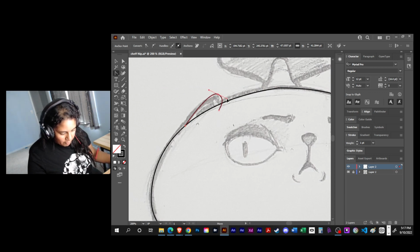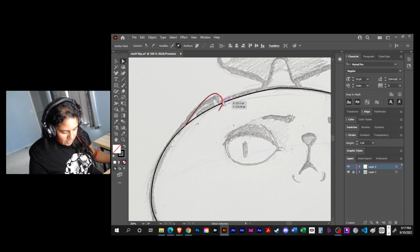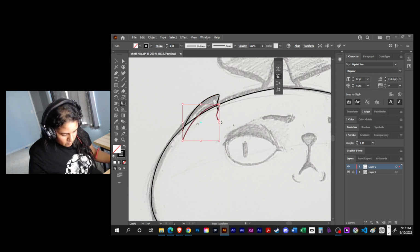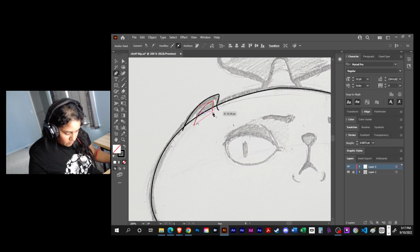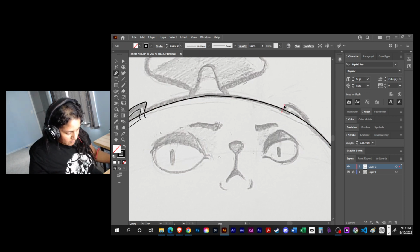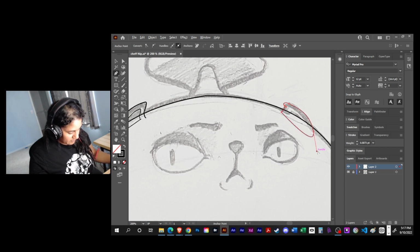The problem that I'm having right now is that I'm working up from my Cintiq. So it's a little hard sometimes to see my shortcut keys. There we go. There we go. There we go, so it gives me then one side. Then let's go ahead and do the other side. Alright, let's go ahead and do that.